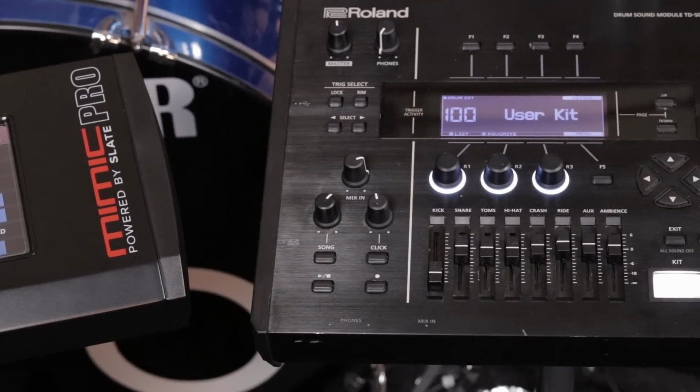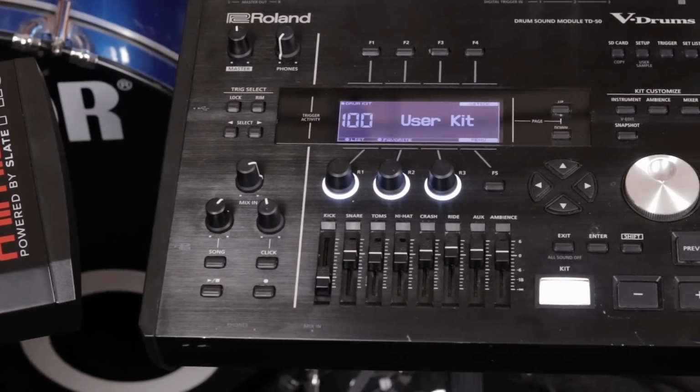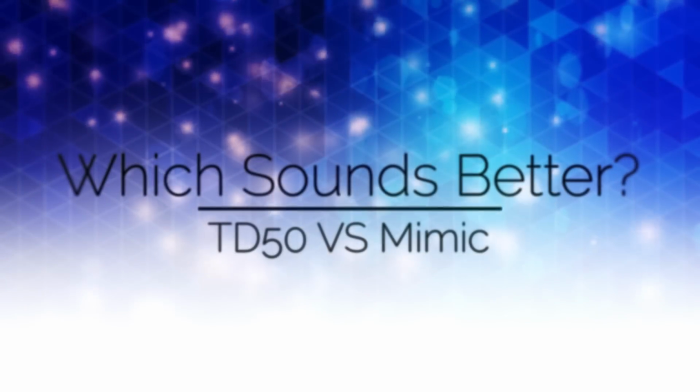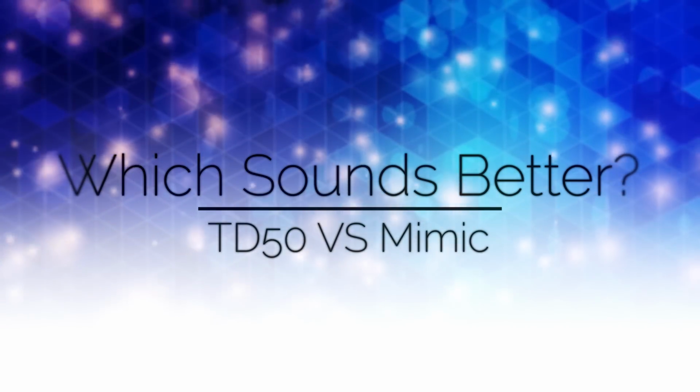They're completely different, everything from the sounds to the way they're designed to how many things you can plug into them. And because they're both flagships, that means they're stuffed to the gills full of different features. Okay, so round one is overall sound quality. Let's compare how both of these modules sound compared to each other.